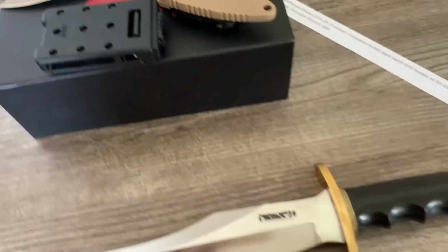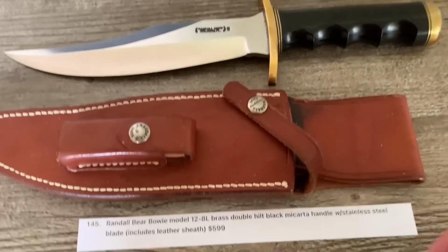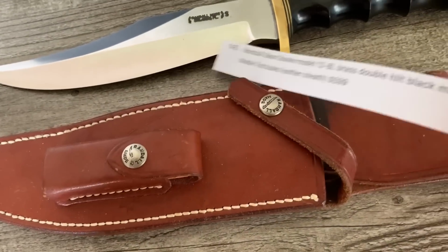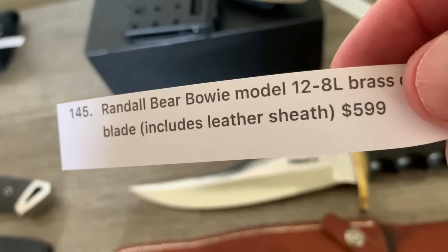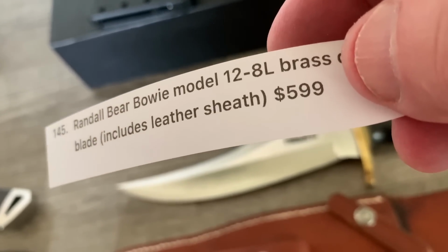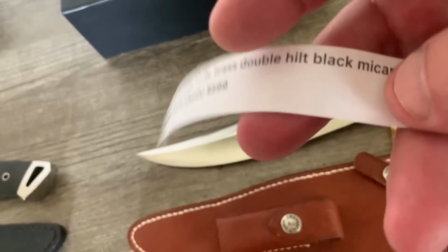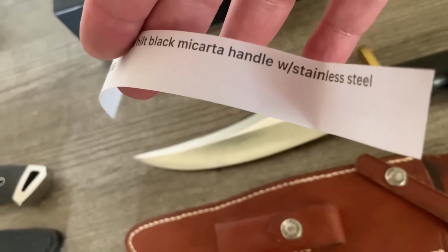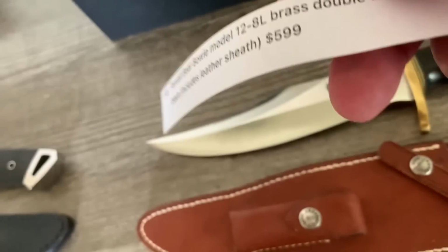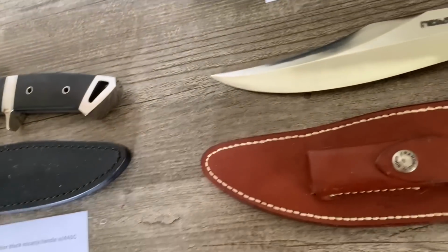Okay. And then we've got a Randall knife, and this one is the Model 12, and I've had this on several sales, so I'm open to offers, but this is the Randall Bear Bowie Model 12-8L, brass double hilt, black micarta handle, stainless steel blade, and you have the sheath. $599.